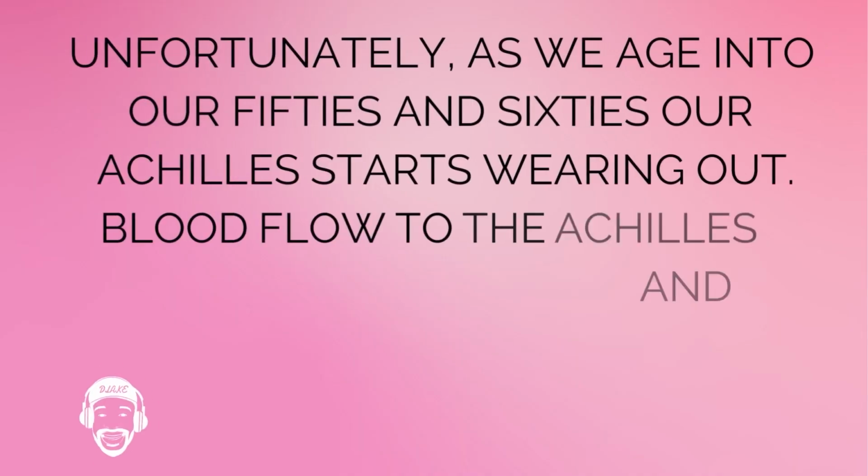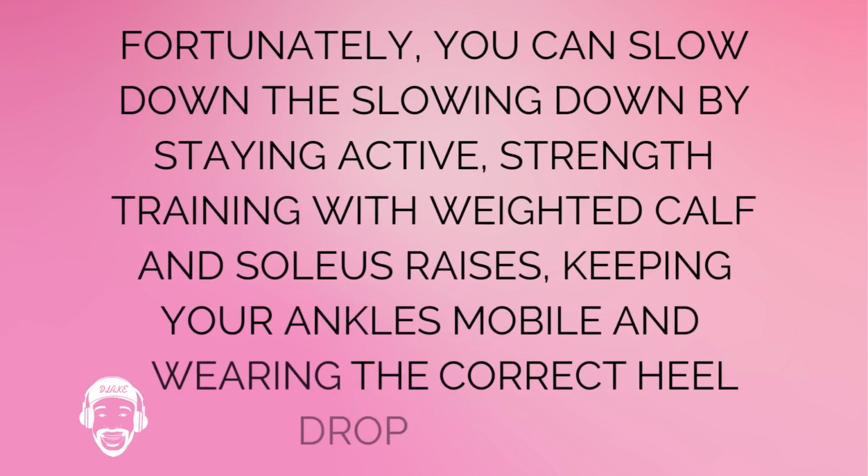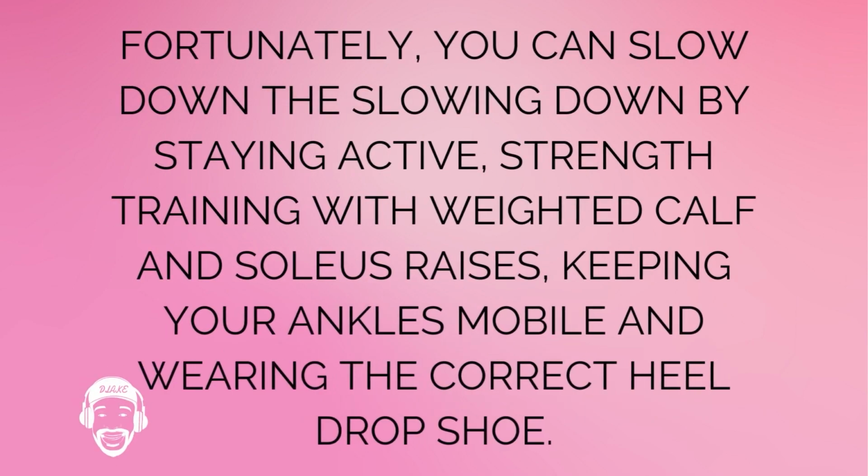Another thing to take into consideration when thinking about performing well as you age is a shoe's heel drop. Fun fact: unfortunately, as we age into our 50s and 60s, our Achilles starts wearing out. Blood flow to the Achilles tendon decreases and stiffness increases, which raises the risk of injury. Fortunately, you can slow down the slowing down by staying active, strength training with weighted calf and soleus raises, keeping your ankles mobile and wearing the correct heel drop shoe.